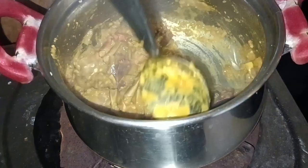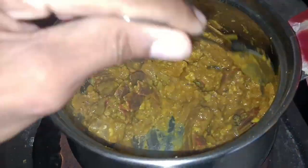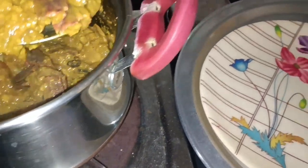The crabs are finally cooked up, guys. It looks very delicious to me. I hope that it will taste as perfect as it looks, guys. Now we will take it into the plate. Before that, I switched off the gas also.